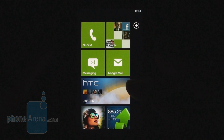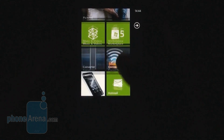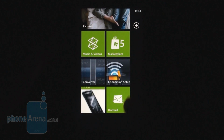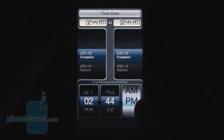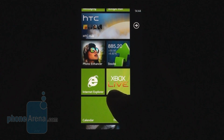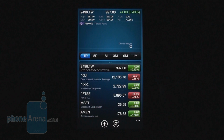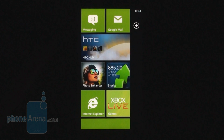The nice part about the user interface on HTC's Windows Phone 7 devices is that the company still manages to customize it despite Microsoft's strict requirements towards the uniformity of the interface. There are a bunch of HTC's own live tiles here on the home screen, like converter, various units, connection setup, photo enhancer for adding different effects, cropping, resizing your photos, etc. The stock app, which uses Yahoo Finance to show you stock charts and breaking news from the financial world.